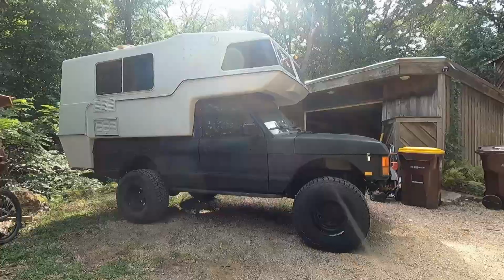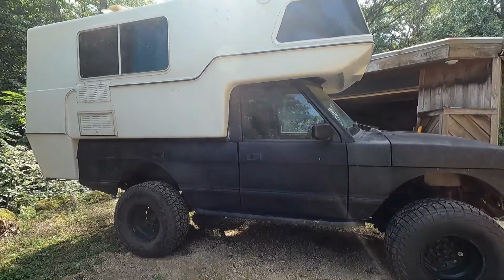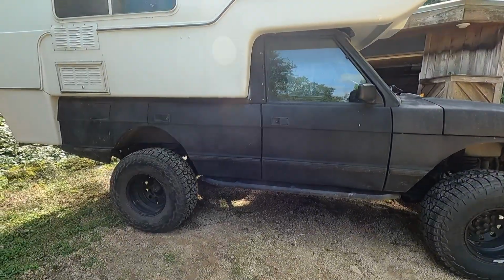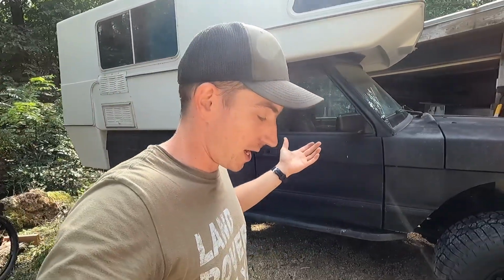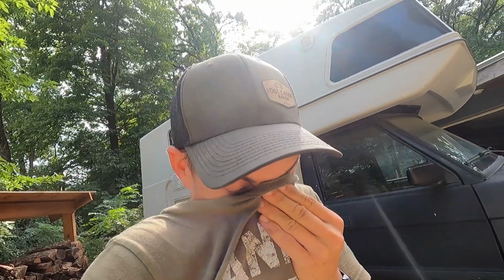Not the end of the world, but for those of you who are new and have not seen this on the channel before, this is our 1995 soft dash Range Rover Classic that obviously is far from factory. This was once owned by Rover Life on Instagram, I believe. I have dirt on my face.